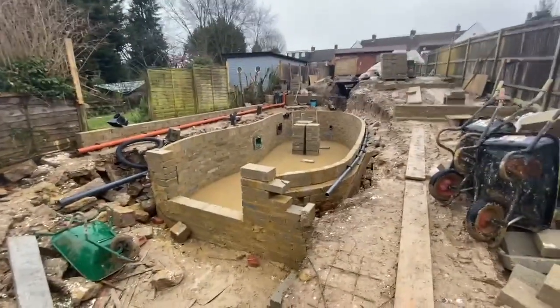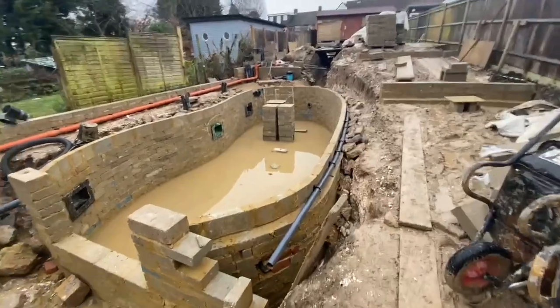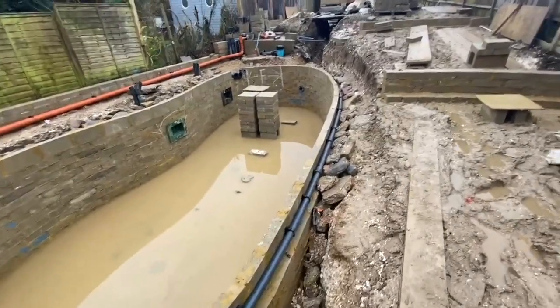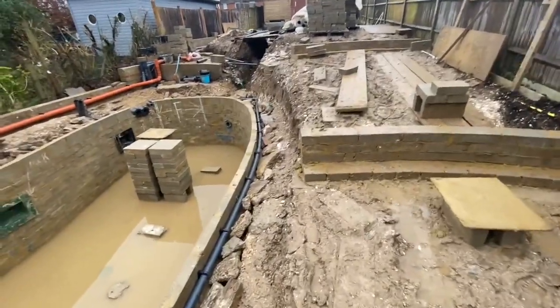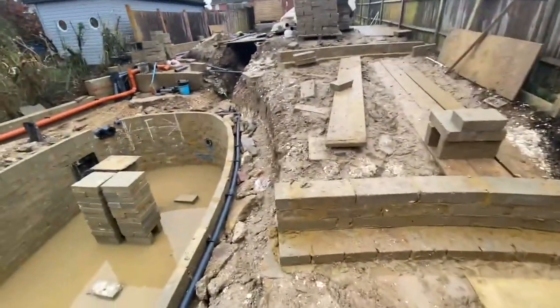Just to take you for a walk around. Very wet and muddy site. We've had lots of rain and snow basically since we started this build. Luckily the whole garden's being revamped, so obviously having the dumpers in here has just basically churned up the ground. There's another 400 or so blocks there for the block and beam flooring that we're hoping to get in the latter part of next week.